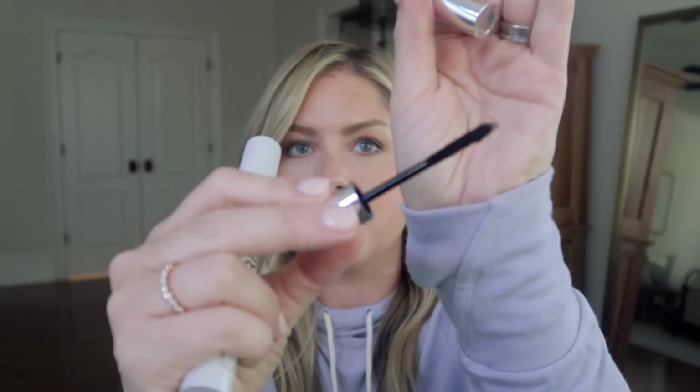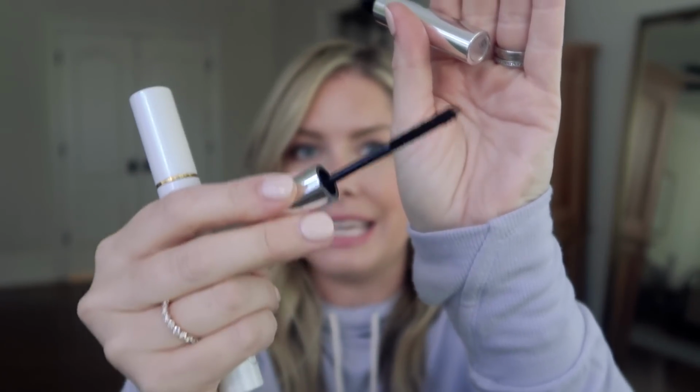I do not like the other product that comes in the package. I always just throw it away. I only use the fibers with whatever mascara I'm using at that time, and I'm pretty regularly changing mascaras. So these fibers just look like black fibers, and you paint these just like you would put mascara onto wet mascara.